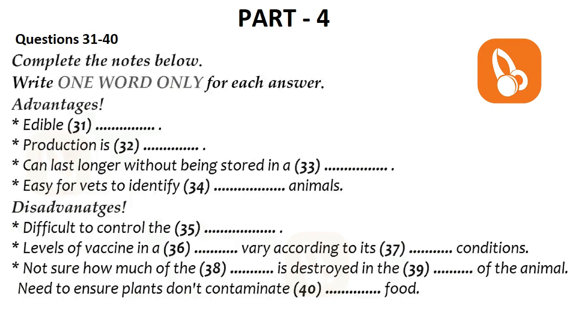Another advantage is, because this edible vaccine only contains one viral protein, it allows vets easily to pick out which animals are infected. It's apparently a common problem with injected vaccine that vets can't distinguish between sick and vaccinated animals. However, edible vaccines do have their drawbacks. The major problem is ensuring that exactly the right dose is delivered. The amounts of vaccine which develop in a given genetically modified plant differ significantly depending on the growing conditions. Obviously, too little of the protein might leave certain animals insufficiently protected.